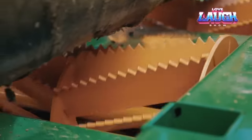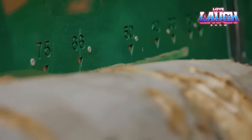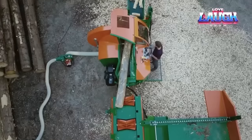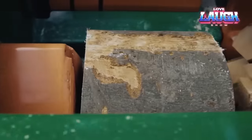The SpaltFix isn't just a fast cutter, it's a splitting marvel. Logs move to the horizontal splitting ram, featuring a robust hydraulic system with options for 2, 4, or 6 wedges. Built to last, this machine combines speed, intelligence, and durability, revolutionizing firewood processing.